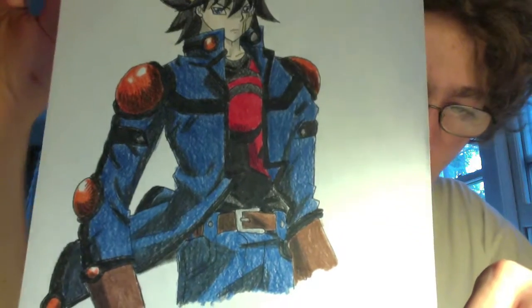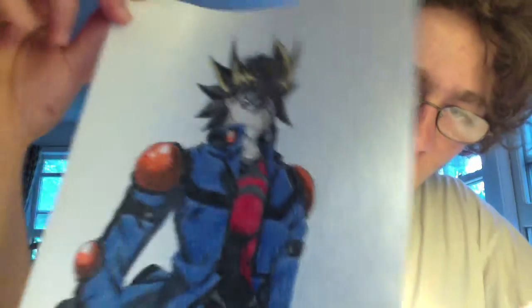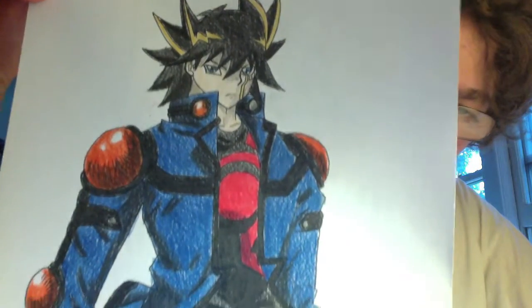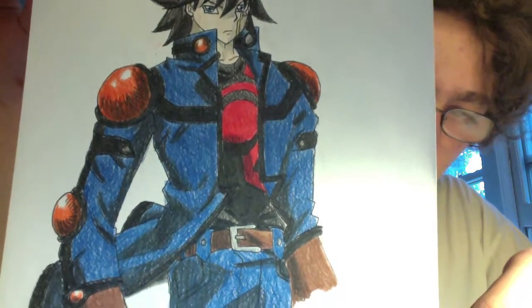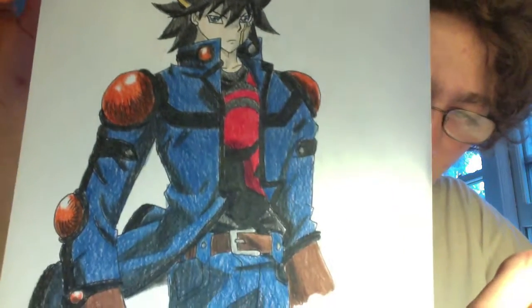I don't mind that the color is so grainy, especially on the jacket, because I think it all works together. Maybe the shading could have been a little bit stronger. I do like it on his jacket, though.